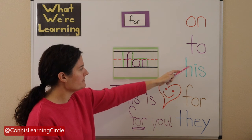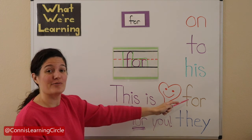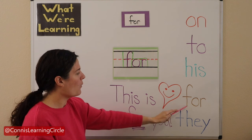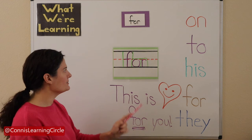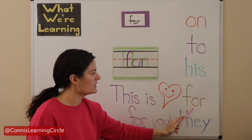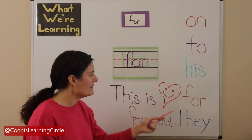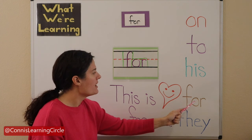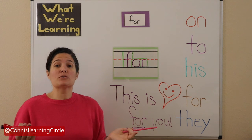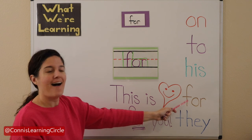Okay. What about this one? Yes, there is our word for. Let's look at it and make sure it's our word for. It has how many letters? One, two, three. Awesome! Just like our word for that we studied over here. It has one, two, three. It has a tall letter and then a short letter and a short letter. Just like our word for. Tall, short, short. And what letters are in this word? F-O-R. Just like our word for. F-O-R. It's the right number of letters. It's the right shape of word. It's the right letters. That means that this is our word for.